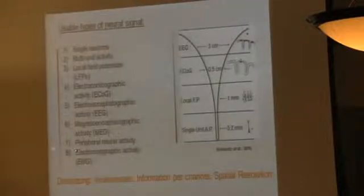And then, as you saw, some people are working at recording peripheral nerve activity out in the peripheral nerves, or more exactly, the activity from muscles that remain connected to the nervous system. My point here is that as you move from the individual cell outward, you're decreasing invasiveness. You don't have to stick the electrodes in so far into the body, but you're also decreasing the amount of information per channel and the spatial resolution that you have with the signals. So there's a trade-off there.